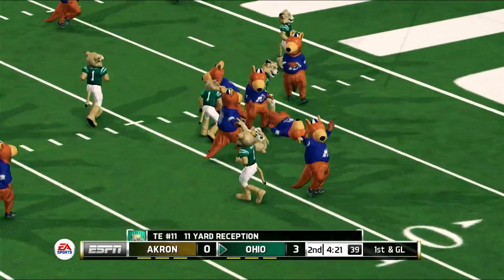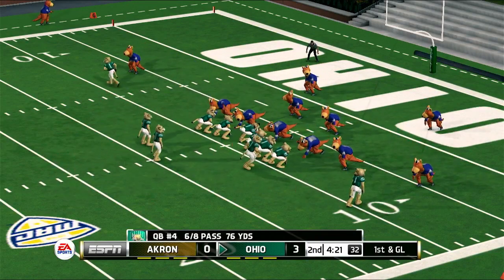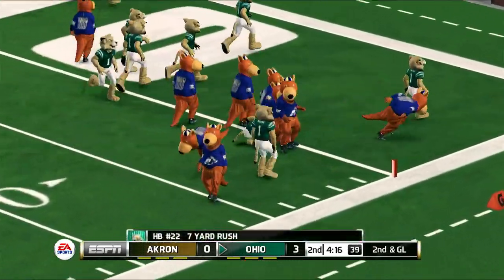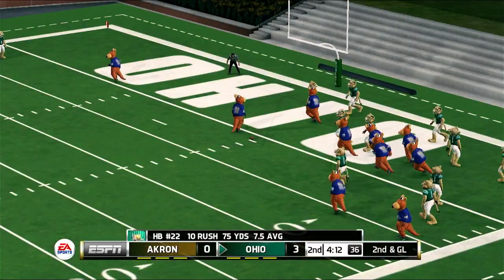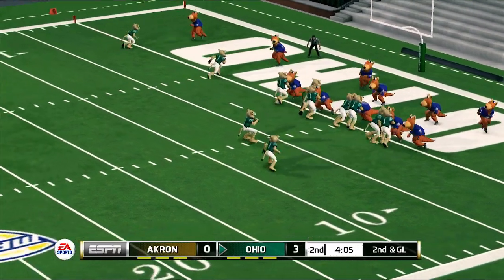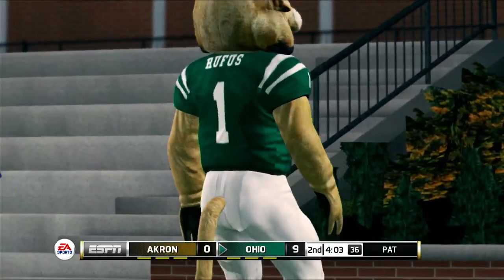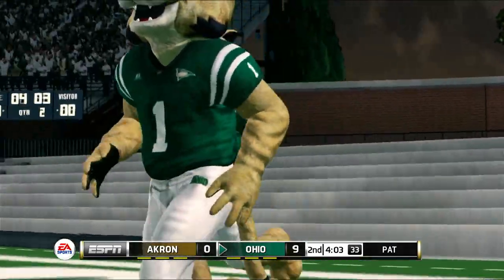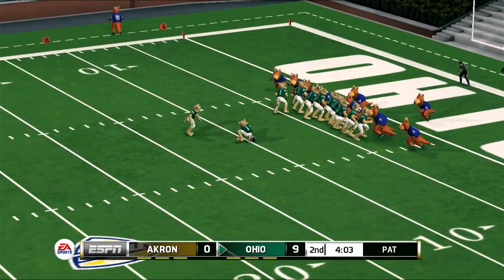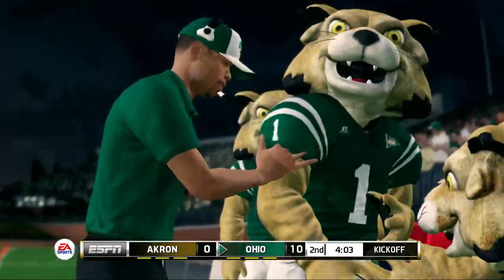Throws middle of the tight end. Big play and it's first and goal. And they'll run him again. Touchdown, Ohio! He splits the uprights with the extra point. A 10-play, 79-yard drive, and they get it in for seven.